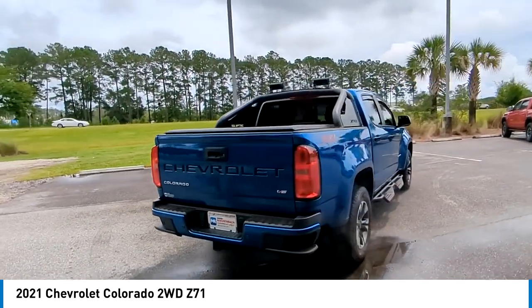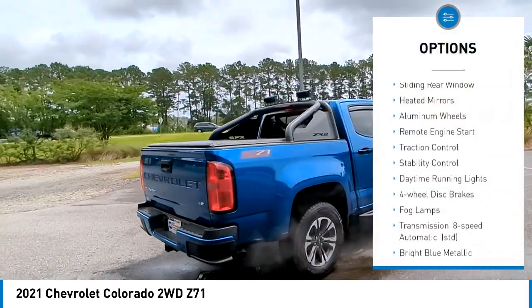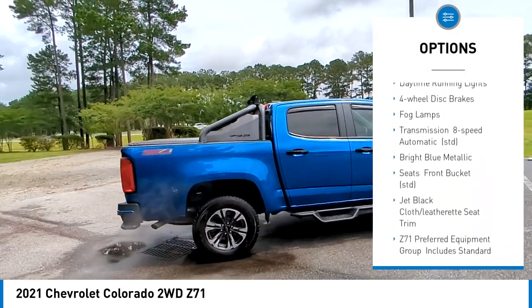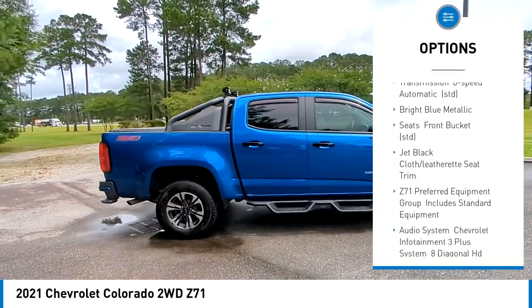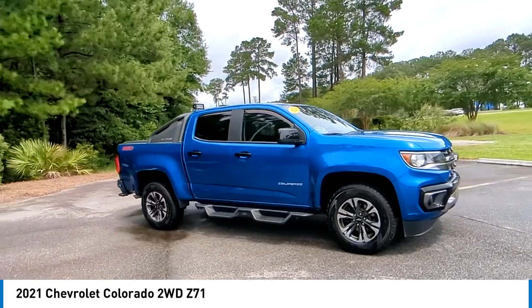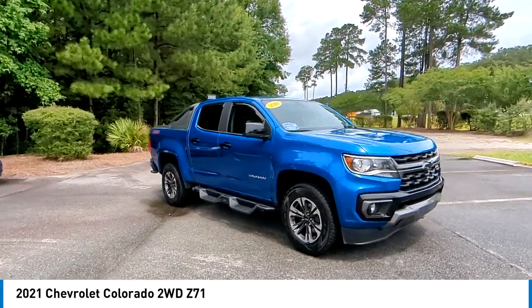Here are some of this vehicle's great options: tire pressure monitor, sliding rear window, heated mirrors, aluminum wheels, remote engine start, traction control, stability control, daytime running lights, four-wheel disc brakes, fog lamps. Come see the car for yourself.